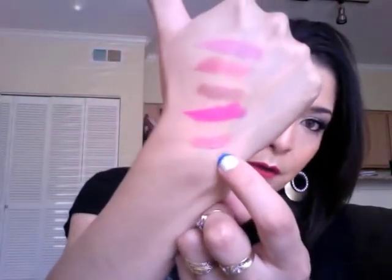I mean, everybody's probably seen this a million times swatched, but I got a lip gloss in the color Angel, which looks like that, and it's a beautiful baby pink color, nice to wear alone. These lip glosses are very pigmented. It's the one at the bottom. You can wear it alone or over top of your favorite pink.